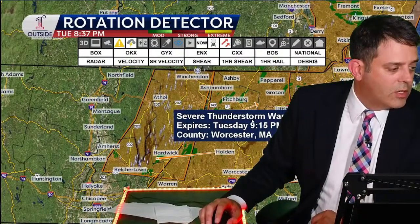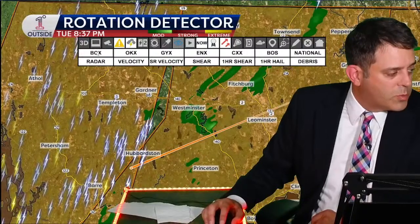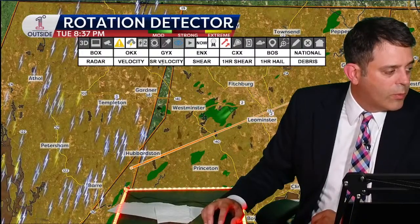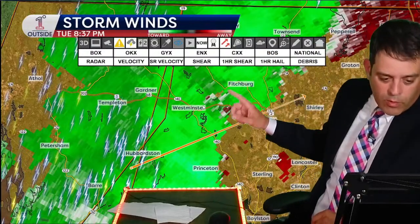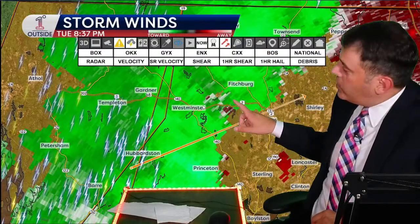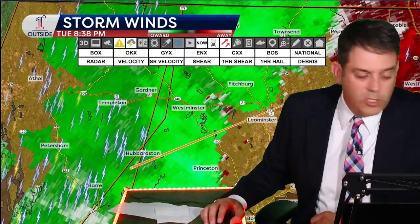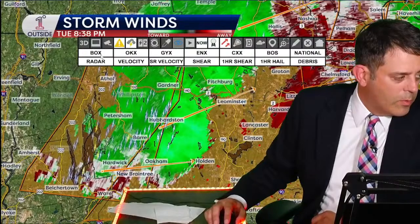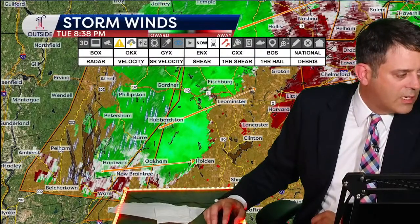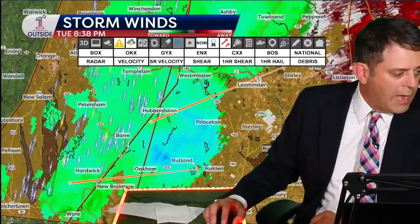One of the areas that you could say stands out perhaps a little bit more is around Westminster. But if I swing you back over to the more standard radar with velocity, there's a very small area. You can see the red and the green right there next to each other. Very small area that's got some rotation with it, but not something in any way, shape, or form that you'd be concerned about tornadic development with. So I would really say that when you get into central Mass, around Holden and Leominster, your biggest concern, absolutely, by far, 100%, is straight line damaging wind.